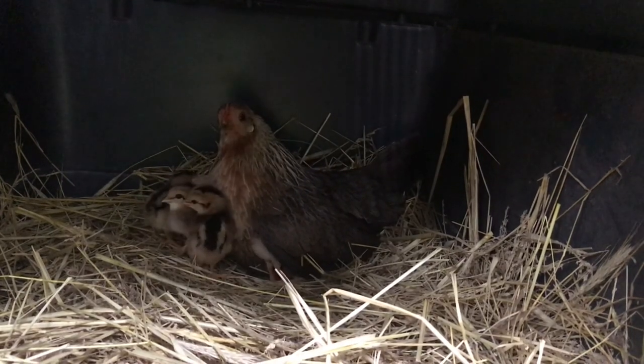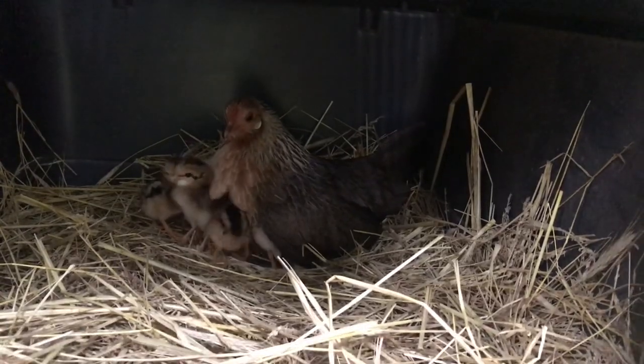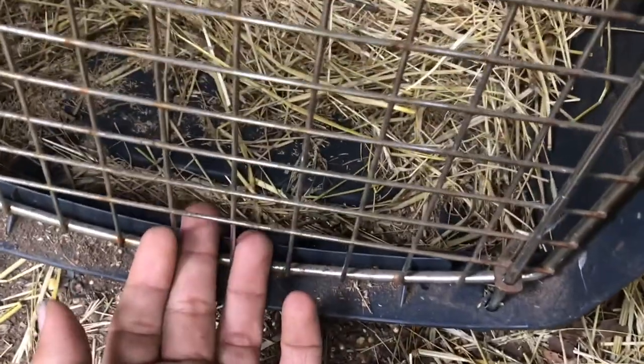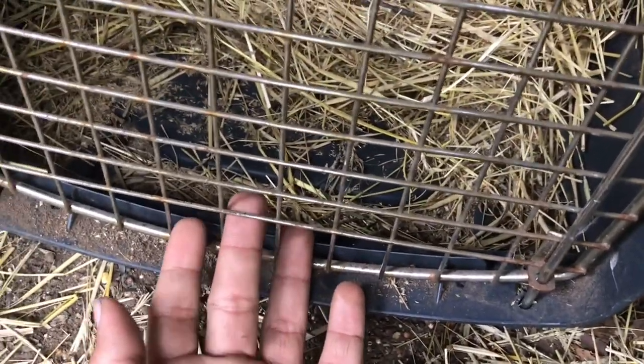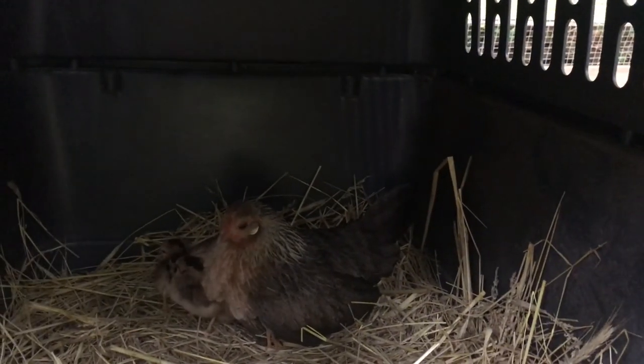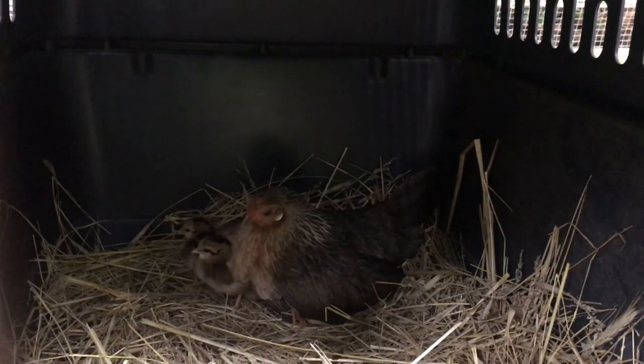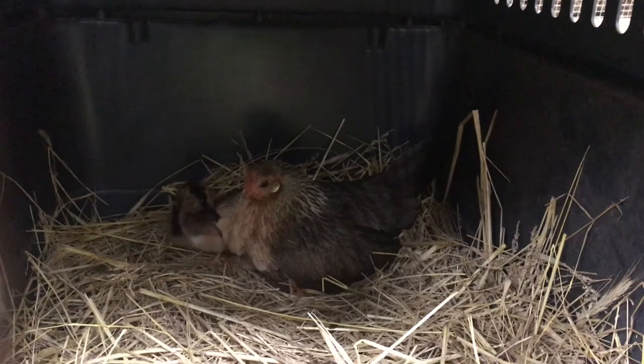Didn't get it on camera, but we had to round up a bunch of those truants because they all got out through this little cage that we've got here. They are small enough to get out of this hole, and so they did. And they were really worried. Now we finally got them back in there, these silly little things. But that's Missy. No, that's Minnie with her little brood.